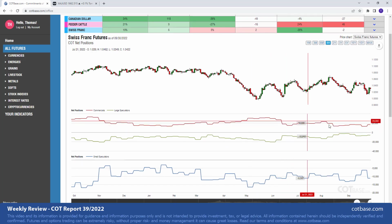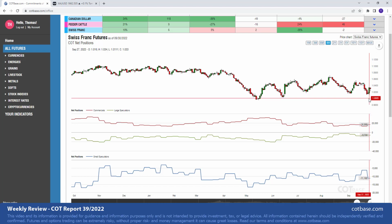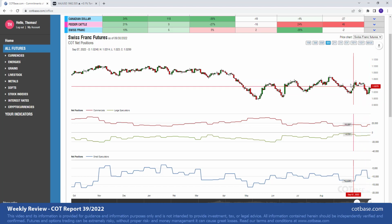Swiss franc is the next market. 19% change over here in commercials net positions, greater than average change size. You can see that there is a sort of bottoming over here. This change signal may actually be effective. We will see most definitely in the next couple of days, next week.